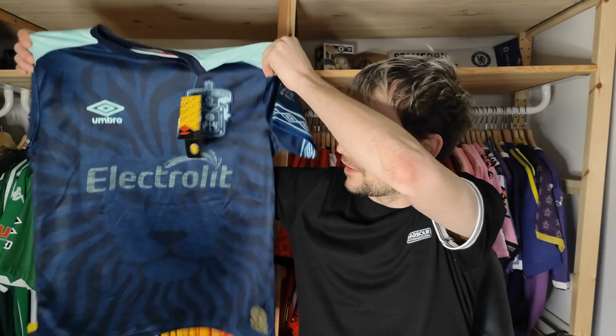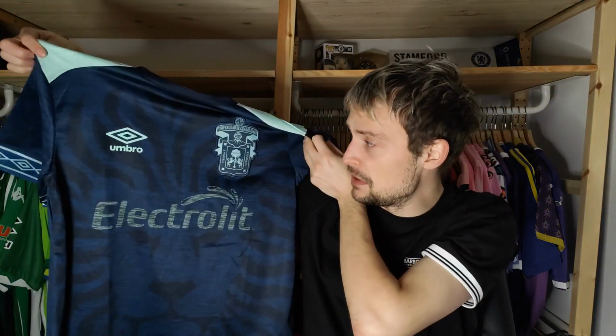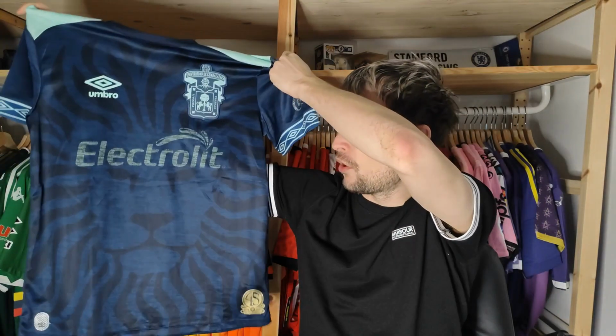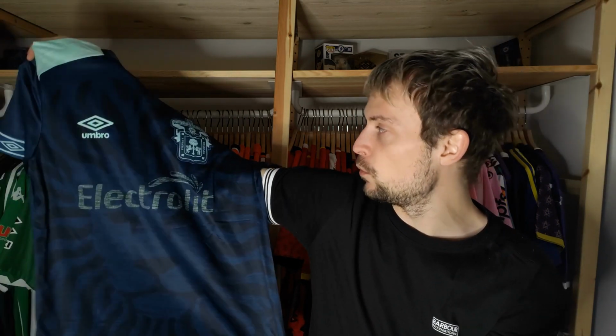Okay then, in 14th we have Leones Negros. We have the third shirt. This is one I picked up from a fellow friend and viewer of the videos from Depop, and the reason why I went for this one is because of that amazing lion graphic on the front there. Very, very powerful. I love the sort of mint green colour scheme and the sort of brushed bluey navy colour. It works really, really well.